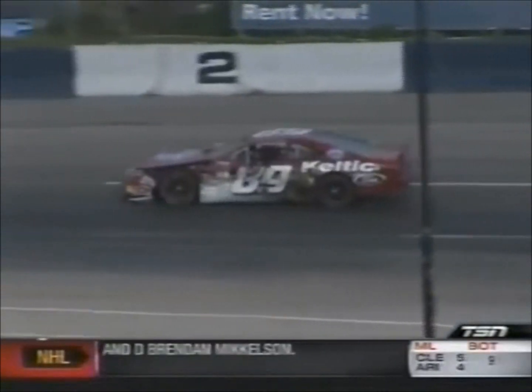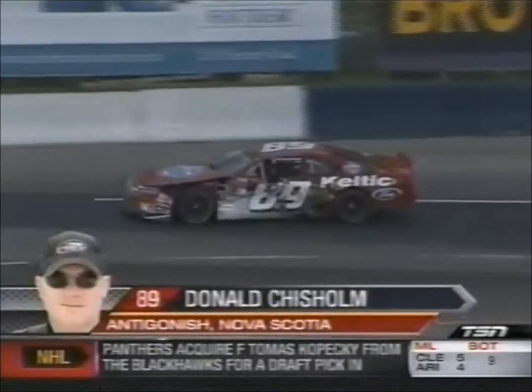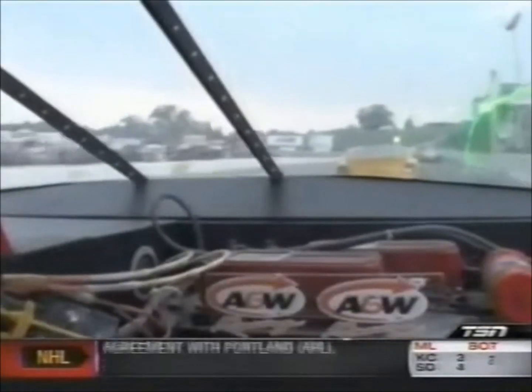Whoa, the 89 with a lot of damage on the left side. Yeah, the Celtic Ford number 89 of Donald Chisholm. He has significant body damage to the driver's side of that Ford Fusion. We'll have another look at it.